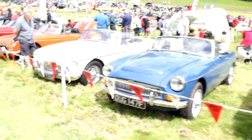Some Lotus, and I mean three together. Anyway, one of the MGs.